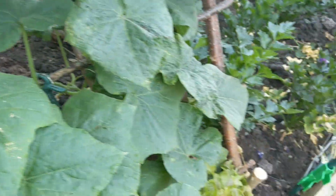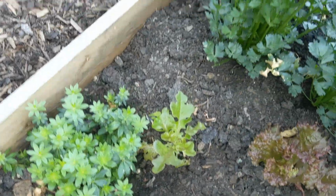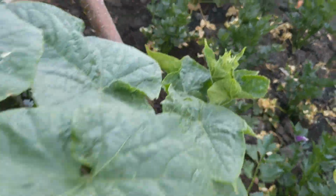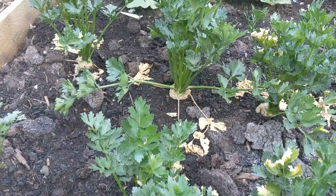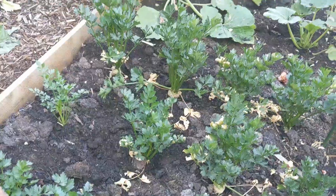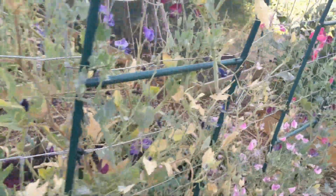So you see bits of lettuce, almost nothing germinated, some woodruff, lettuces, and then maybe better visible from this side are the celeriac. They started to bulb. They're a bit shy this year. Let's see what's going to happen in the long term. Let me just pass here and get to the other side.